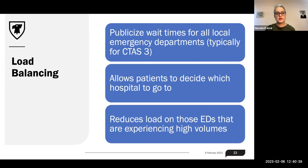The other idea that I've seen used quite nicely in Calgary is this idea of load balancing. If there are electrical engineers out there, they'll know this concept quite well, in how different priority packets of information get sent around, and you want to balance across multiple servers. We can actually use that same ideology in an emergency department. So one way would be to publicize. It works best in urban environments. So publicize wait times for all local emergency departments.